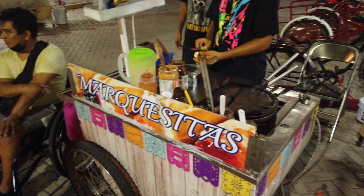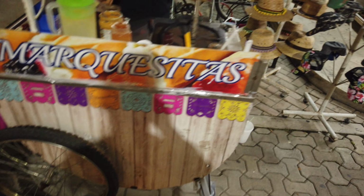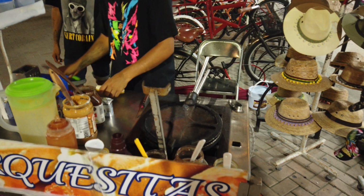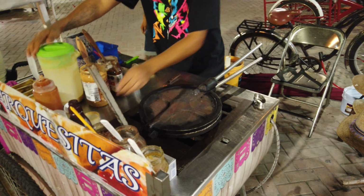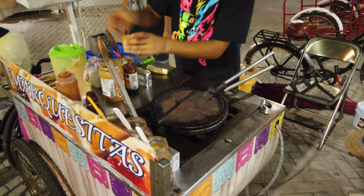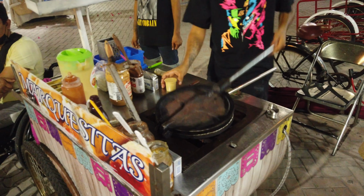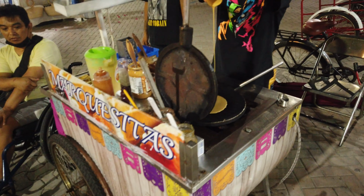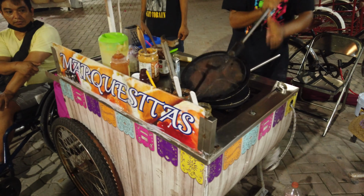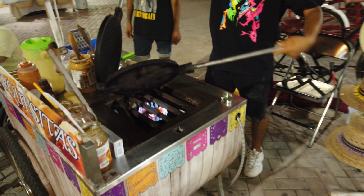All right, guys, we are at the Marquesita stand. Hey, do you have your microphone on? Yeah. So basically, it's kind of a grilled pastry, and then you can get various different things on it. As popular as cream cheese. I'm getting mine with peanut butter, chocolate, and banana. So check out how they do this.